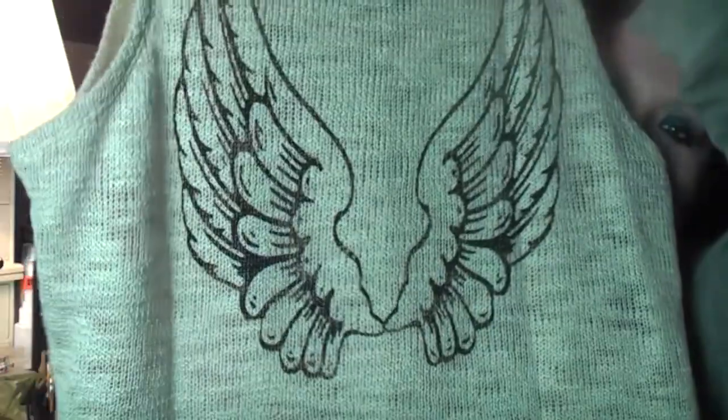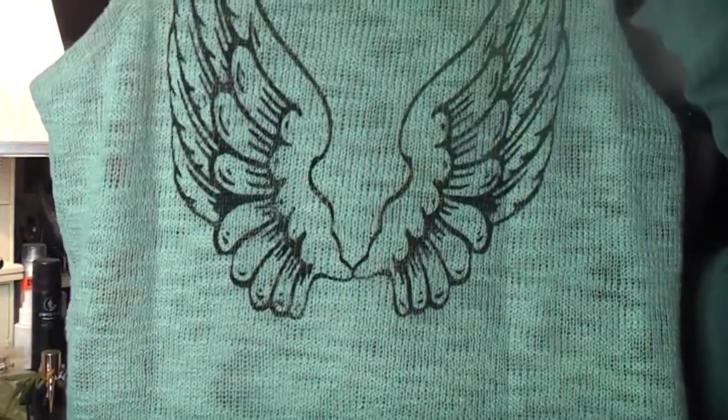But what I loved about it was on the back it's got these wings, this wing detail. And I know I've got long hair, and when I wear it down you probably wouldn't see it, but often I just wear it across one shoulder, and I usually wear it up because it's nice and comfortable.